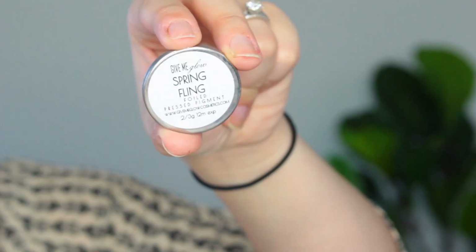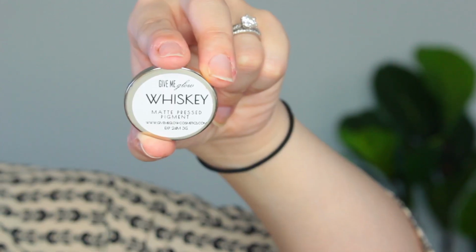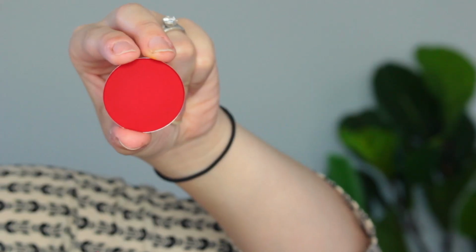I'm going to put these in a magnetic pan so we can talk about them more. Okay, so ignore these guys in the corner. I'm just going to put them in here. So we have 5 eyeshadows. This is Spring Fling. We've got, wow, that is vibrant. This is Mango Margarita, just a matte brown. Next is Whiskey. Love the name of this one. Low Battery. And last but not least, oh my god, this is beautiful.